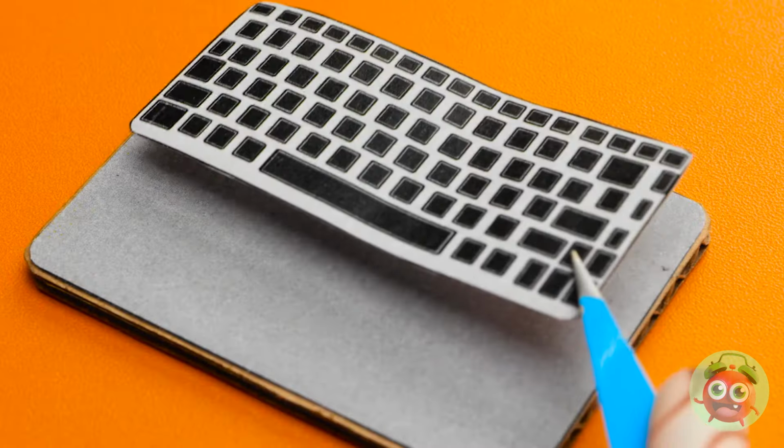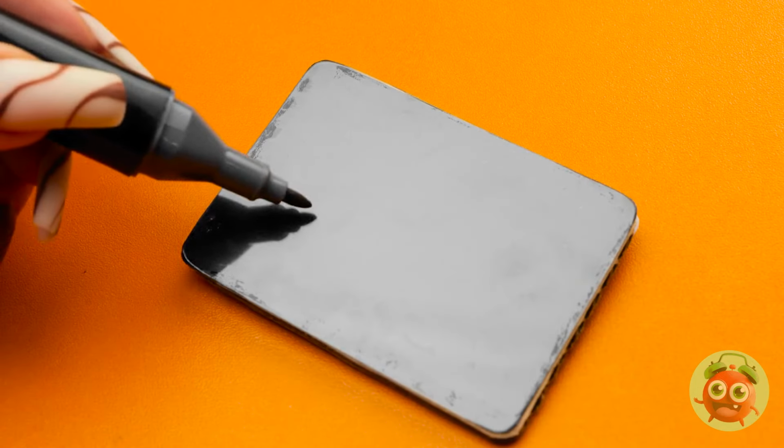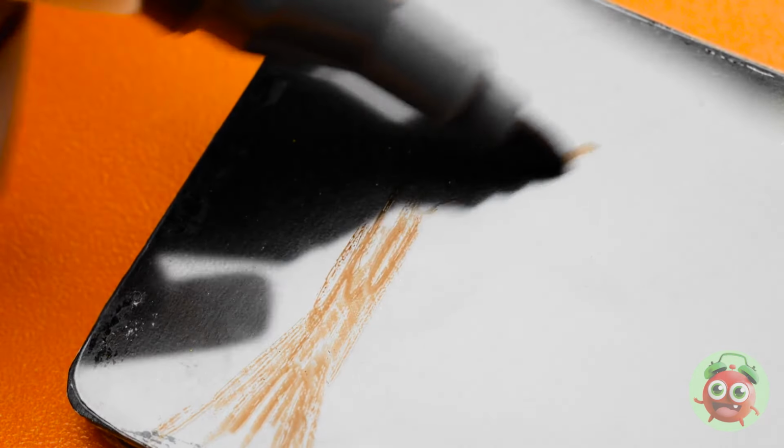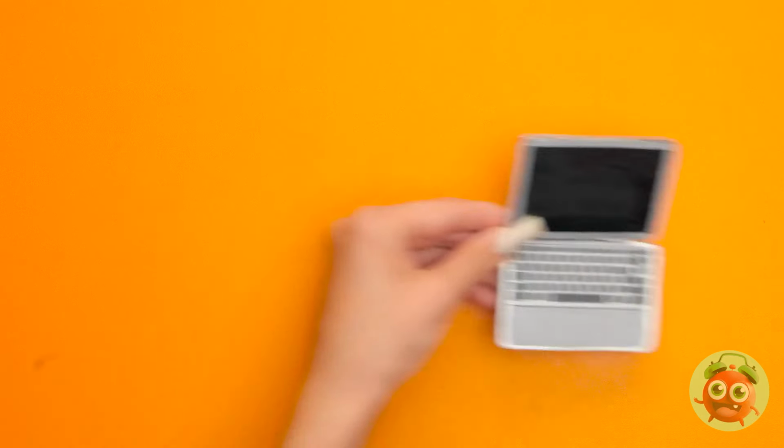Now for the next part. I'll need to make a keyboard. Now for the fun part. I've got a piece of clear film. I'll draw on it. Luckily, I'm feeling creative. I'll start with a tree. I'm enjoying this. That should do it.